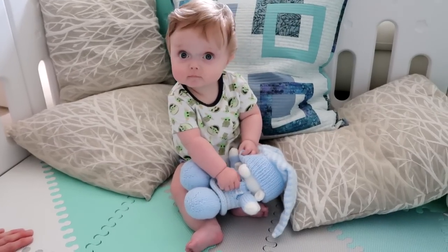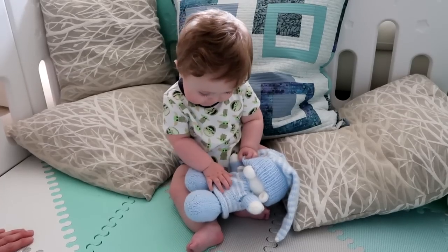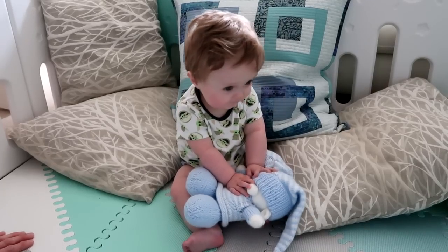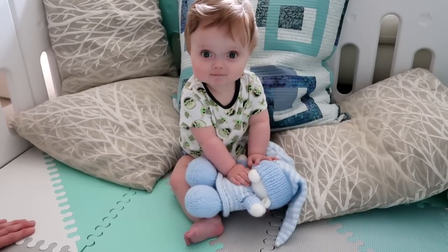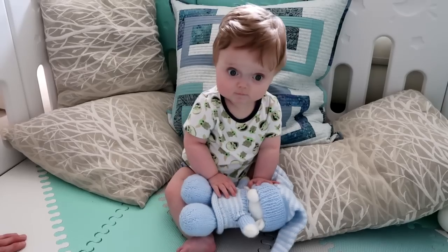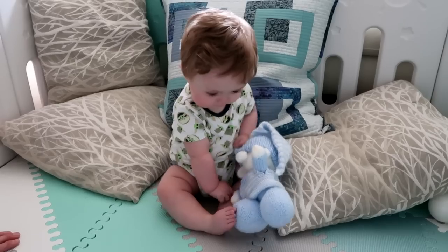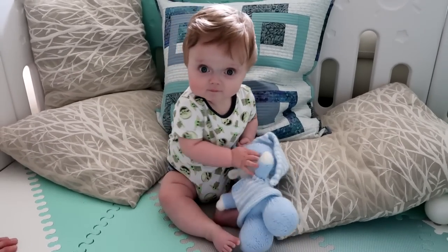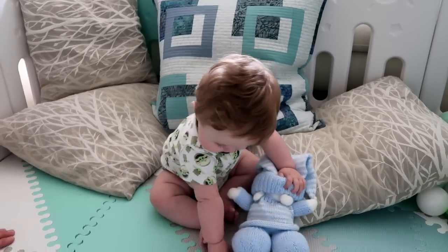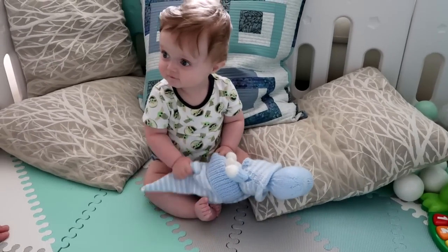So last of all, it's Jensen. Over to you, Jensen, and you've got a new cuddly toy. So Jensen has got his little gnome, and this is knitted by his nanny Liz, and he loves it. He loves his little hat. And tell us about it, Jensen. He's too busy looking at the camera now, aren't you? You love the camera. And we've got your cushion there. As you can see, we've been using our lounge cushions on the floor. But I've put the cushion that I've made in here just for him. I'd like to make another one as well. Oh, he's showing us this little toy. It's lovely, isn't it?